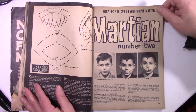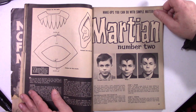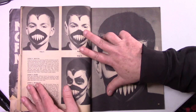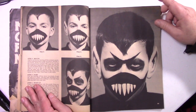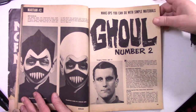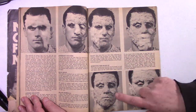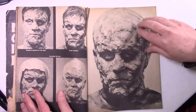Martian #2. Now they're starting to get into a few other details here. With Martian #2, you've got Douglas Smith, the model, age 12. There we go. And you end up with this freakish looking Martian there. Ghoul #2, Gary Parker, age 17. And this is, of course, using cotton and latex. You're building up the face and making a very, very cool looking ghoul.